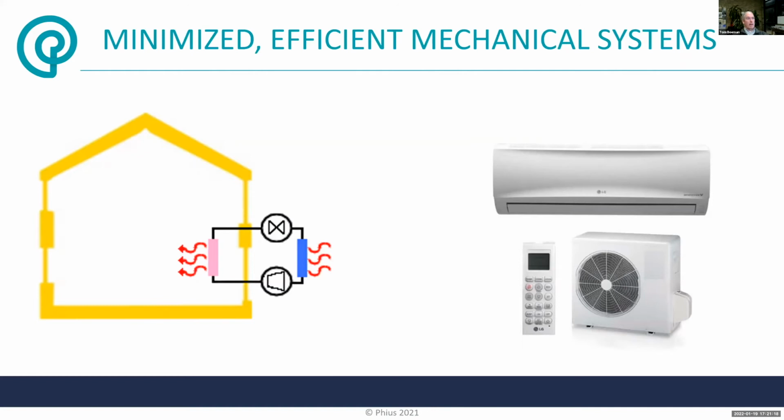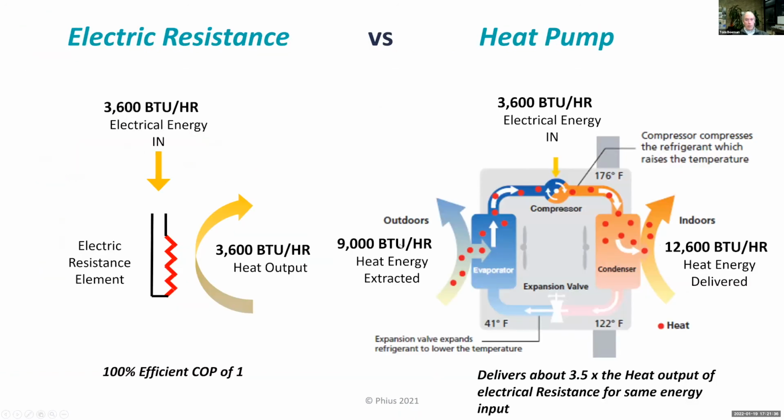The next component is minimized efficient mechanical systems. And in Passive House, since we're mostly thinking electric, we should be thinking heat pump, and that's what's illustrated here. This is a Mitsubishi mini split system, or somebody else's mini split system, but it's a basic heat pump system. The way to think about a heat pump is you want to compare it to what the alternative is. It's very easy actually to convert electricity into heat. You just run it through an electric resistor.